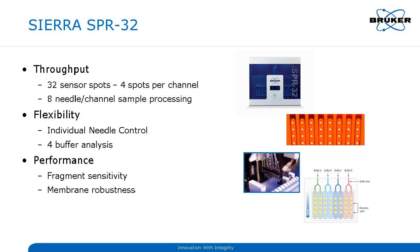In terms of flexibility, you will have the possibility to individually control a single channel, so you can use the system for assay development just on a single channel, and once you have the optimum parameters, you just use these parameters for all of your 8 channels. Additionally, you will have the possibility to do a 4-buffer analysis, but more details on that later.